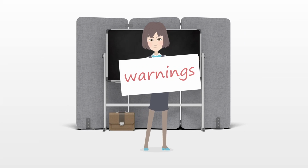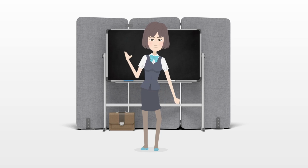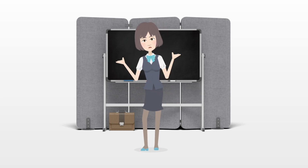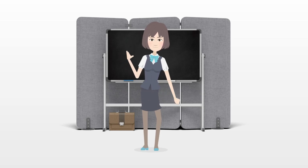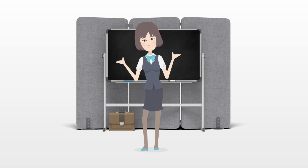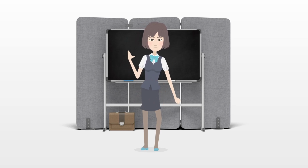Warnings. If your parents say no, there is little you can do. Look into other techniques for managing your ADHD. ADHD medication can be addictive. If you do get a prescription, use it responsibly.